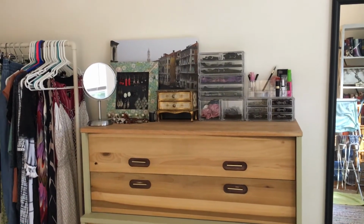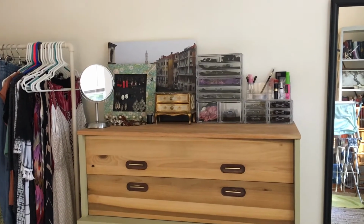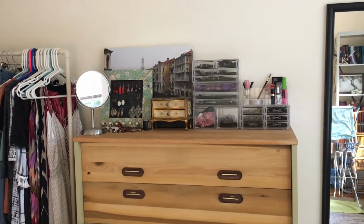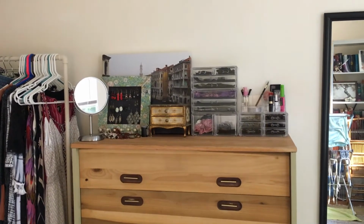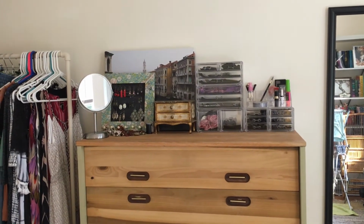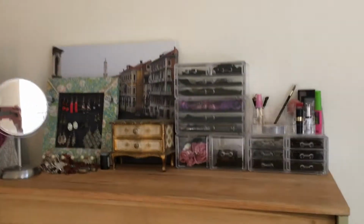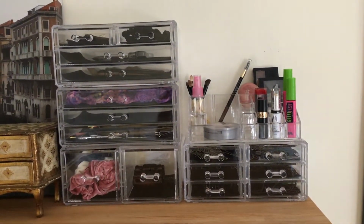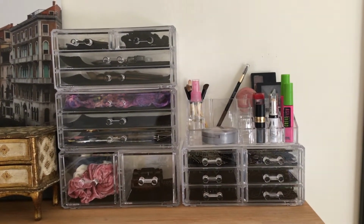Alright, so with the exception of a few makeup brushes which I've taken away to be washed, this is the final setup of my accessories and hair accessories. So let's go on a little tour, shall we?